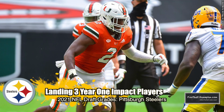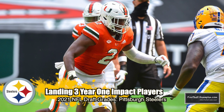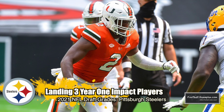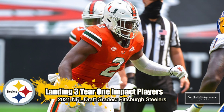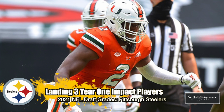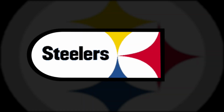And way down in the draft, they got Quincy Roche from Miami, an outstanding edge rusher who quietly went under the radar compared to what he was playing opposite of with Jaelan Phillips, who went in the first round. I thought Roche was someone that should have gone higher in the draft. The Steelers were able to get him later in the draft, and he brings tremendous pass rushing presence coming off the edge. I expect him to make an impact in year 1. So these 3 picks, in my opinion, were home runs for Pittsburgh.